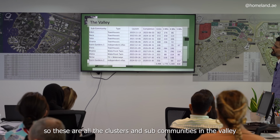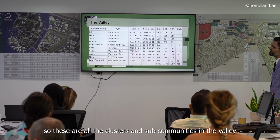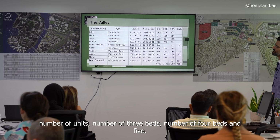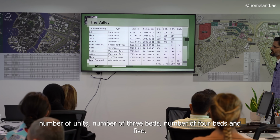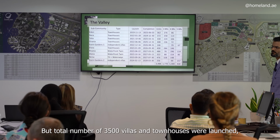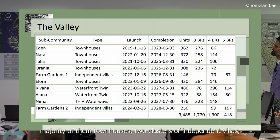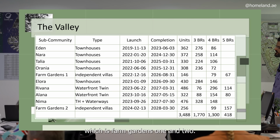So these are all the clusters and sub-communities in the valley with the launch date, completion date, number of units, number of 3 beds, number of 4 beds and 5 beds. Total number of 3,500 villas and townhouses were launched. Majority of them townhouses, 2 clusters of independent villas, which is Farm Gardens 1 and 2.